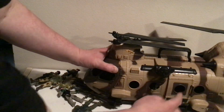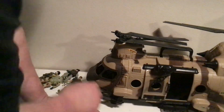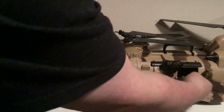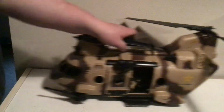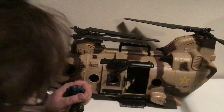See, and the other side doesn't open, so you just have the one sliding door. But let's just pretend, because they're not going to stand up anyway, even if you're going to be flying around, because there's no foot pegs in there. Besides, when you're lifting it up and playing with it and doing like this stuff, guys are going to fall out or fall over anyway. So then I'll just grab a few more of these figures, put them in there.